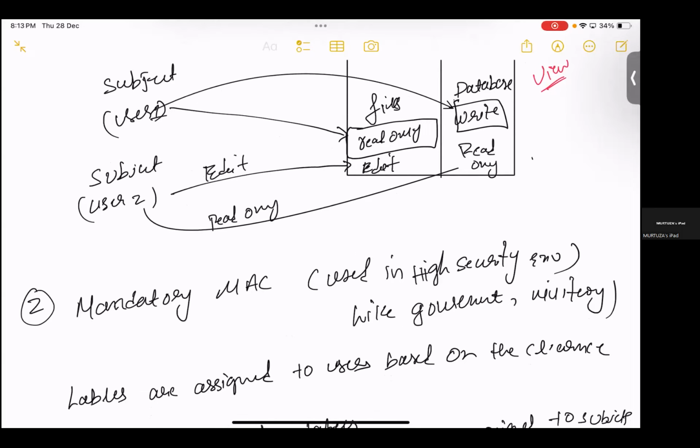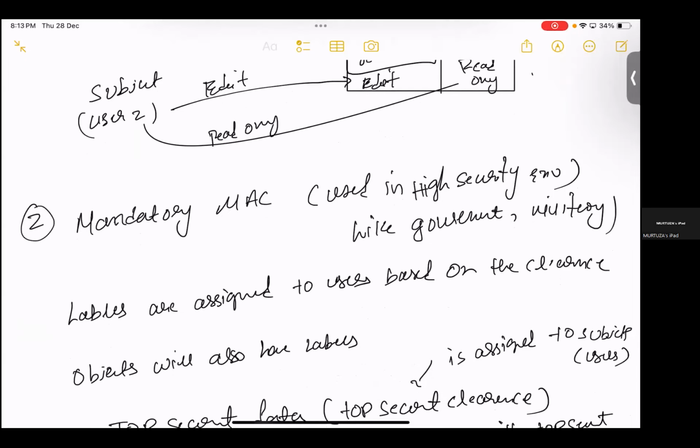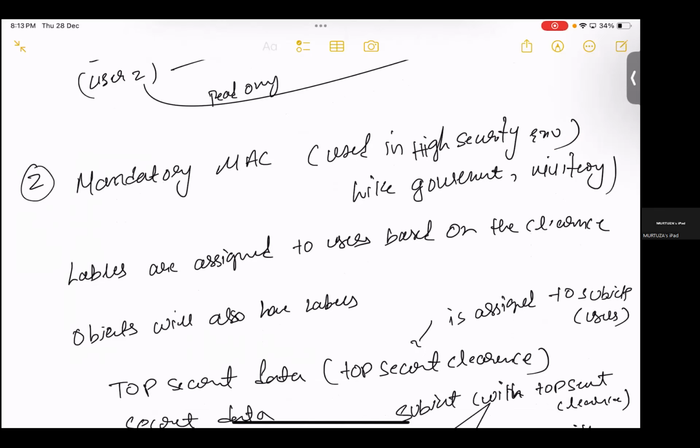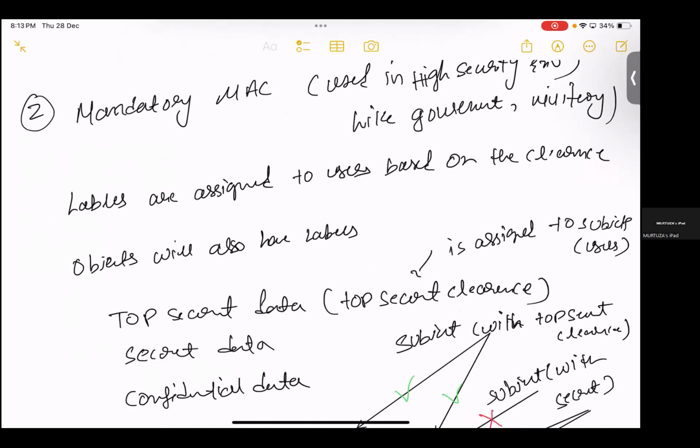Then there is something called mandatory access control, MAC, which is basically used in high security environments like government and defense organizations, where the information is very critical and very important. You cannot just give access at your discretion. So the information is basically labeled. The objects are labeled, and the users have clearances to access the data.